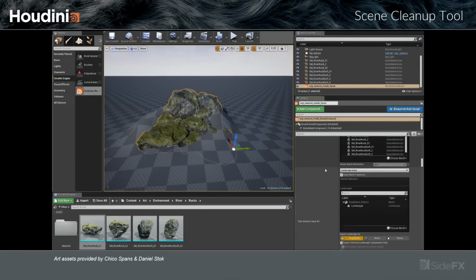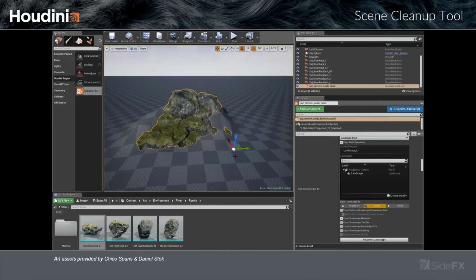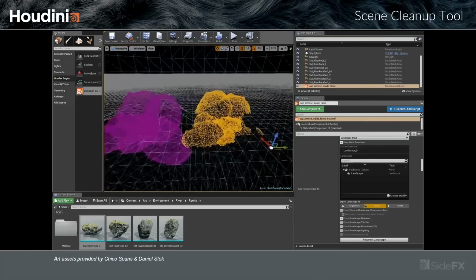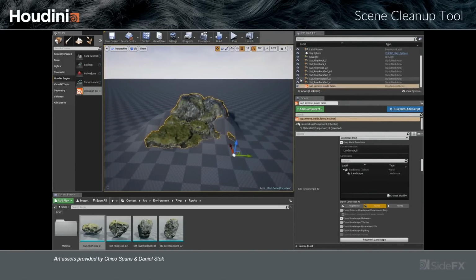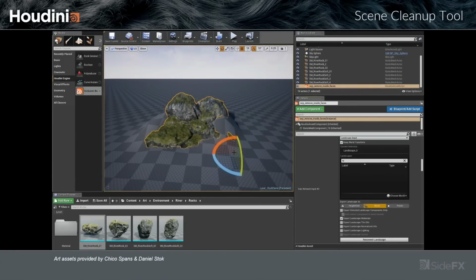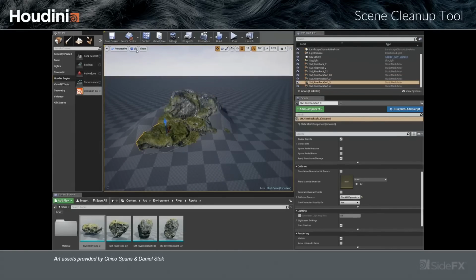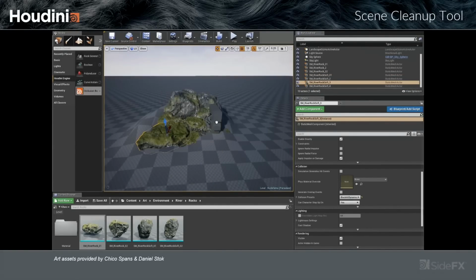So what we could do is either export this out into Houdini and remove those triangles manually, or once again, we could build a procedural solution in engine using Houdini Engine. And if we do that, we can keep changing how these rocks are placed in Unreal, even add new ones, and the tool will clean this up behind the scenes. So this is a very powerful tool that allows you to iterate very fast and allows level artists to not have to worry about performance too much, because everything gets cleaned behind the scenes.